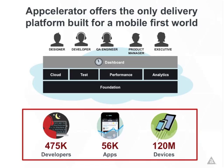There are over 475,000 registered developers, and these developers have launched over 56,000 applications on Appcelerator solutions, including world-class brands like NBC Universal, Zipcar, Legoland, eBay, Medtronic, and Michael.